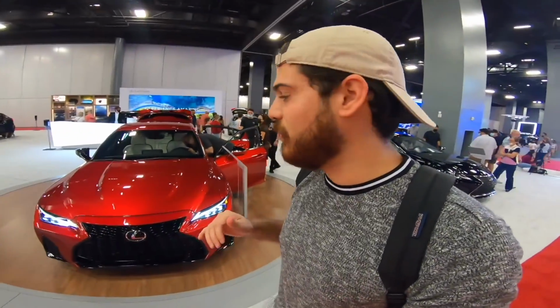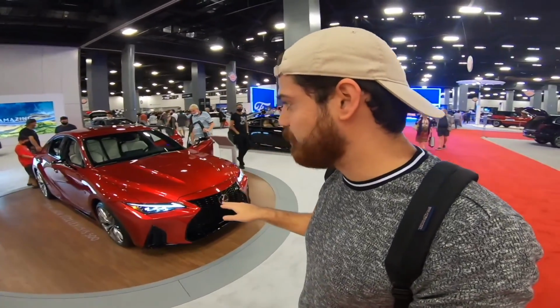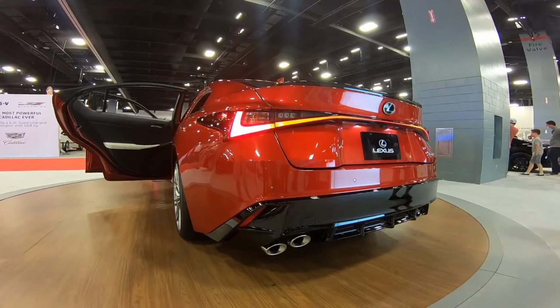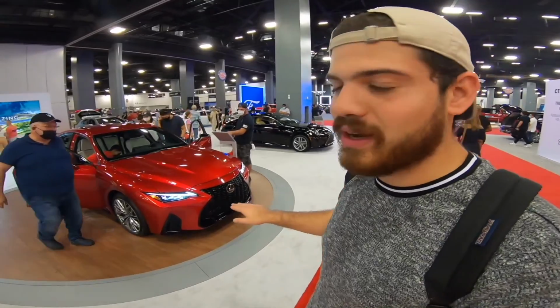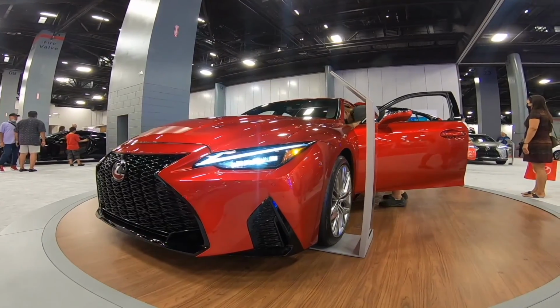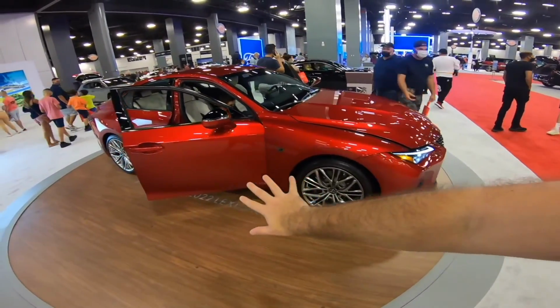So here we have the replacement, or successor really, to the famous ISF, which was discontinued in 2012. It's very cool to see that they're bringing this back. I mean, I've always loved the ISF. That 5-liter V8 has always sounded just exquisite. Same thing with the LC500. Very, very nice look, very sporty, elegant look as well. Look at that, the rim complications. I mean, this thing is a beast.